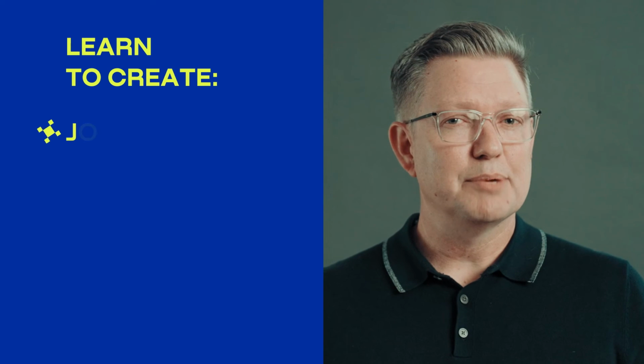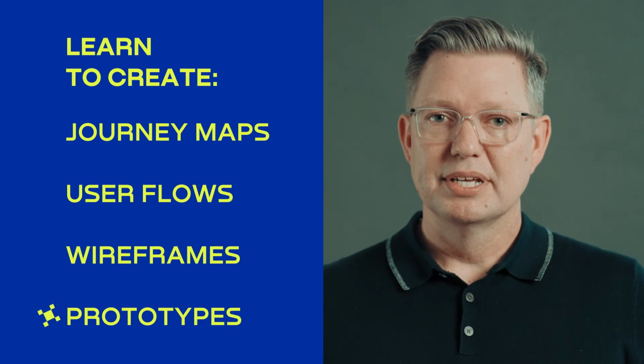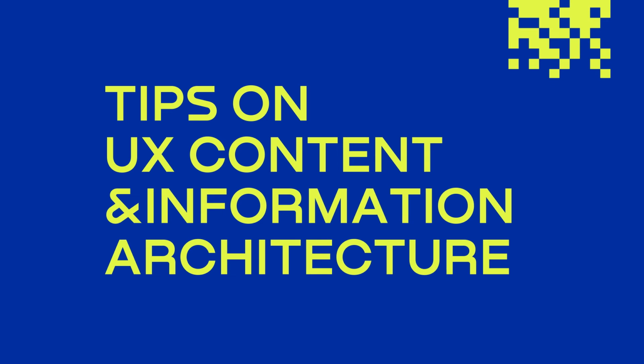I'll break down each step of creating journey maps, user flows, wireframes, and prototypes, and you can confidently apply these tools to your projects and know when each will be the most effective for you. We'll also learn about the importance of UX content and how to improve information architecture, so apps and websites you design will map to customers' mental models.